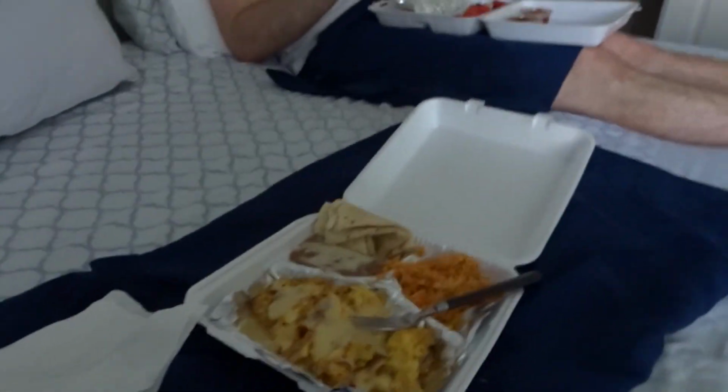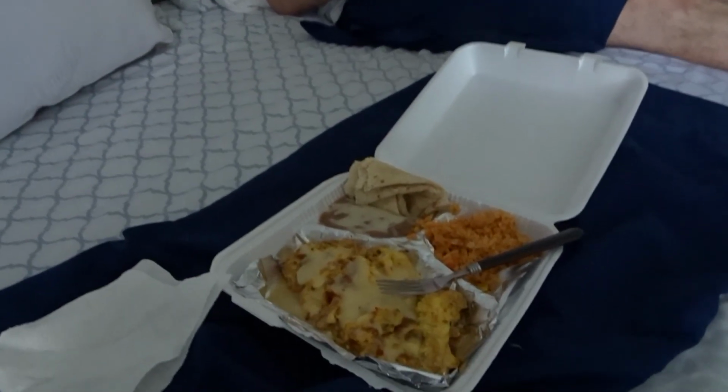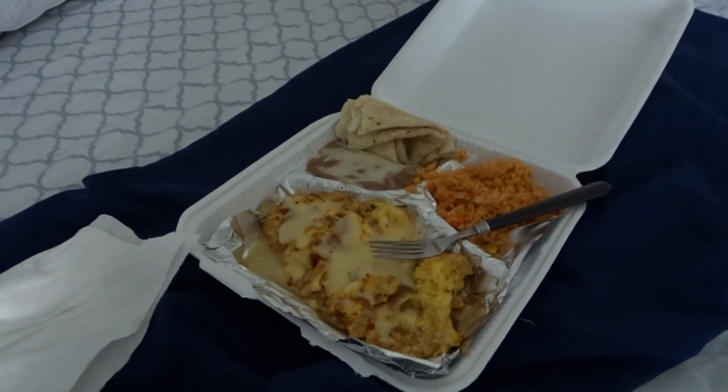Good morning, guys. Today is unpacking day number 1. We got a good breakfast to start our very long day. Cody's already eating because he's starving, and I'm starving too. But I just wanted to show you our food.